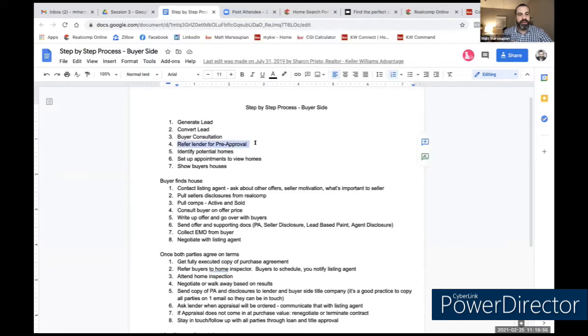Buyer consult, again, we just went through the framework of it. Takeaway from the buyer consult: if they've been pre-approved, great. If they have been with an online lender, like Quicken, I'm probably going to refer them to my own lender as well. I'm just going to say, hey, you should have some options.